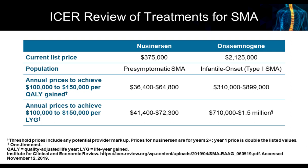Now, they also looked at what's the cost per life year gained. And again, they put that threshold in order to achieve $100,000 to $150,000. On onasemnogene it comes in a little bit closer to where this pricing came out. ICER put the annual price somewhere between $710,000 and $1.5 million. In the case of nusinersen, upwards to $72,000 a year. Their final conclusion, based on the current pricing, was that the existing treatments would need to be discounted significantly, almost up to 80%, to be cost-effective based on the thresholds that they established in doing this work.